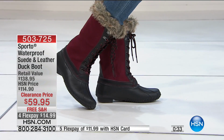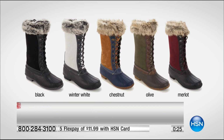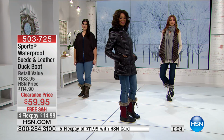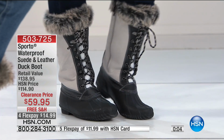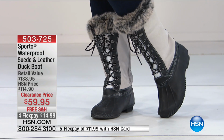So this is our Sporto boot, extremely popular. Your colors happen to be black, chestnut, Merlot, all the hot colors, the olive green, or the winter white. And we still have a good variety of sizes, 5.5 through 10, half sizes as well, size 11 and size 12, in medium and in wide widths. If you would like the olive green, that is definitely where we are most limited, in all sizes. And that's one of those jackets I was talking about. This is our end of the year clearance, and we're selling winter boots and winter jackets. I love HSN.